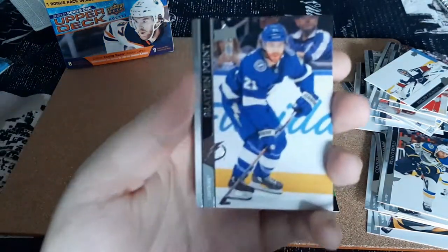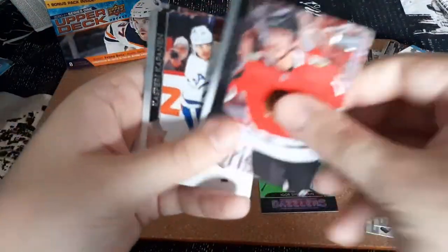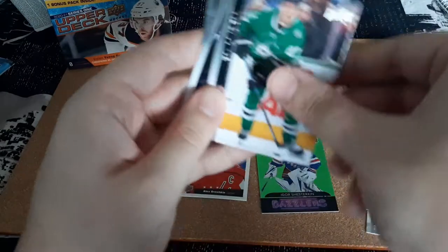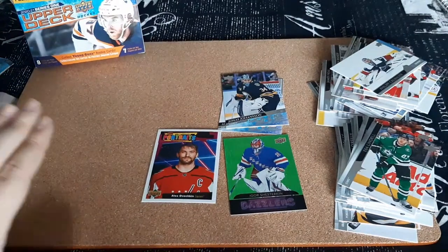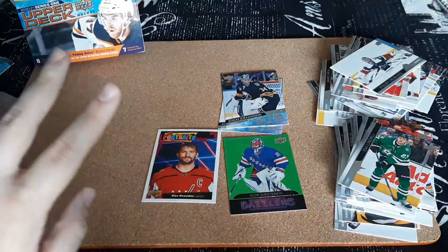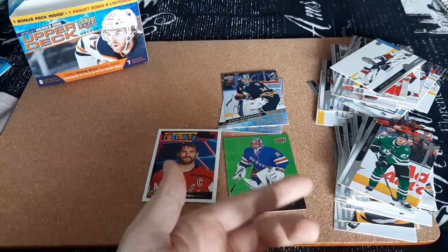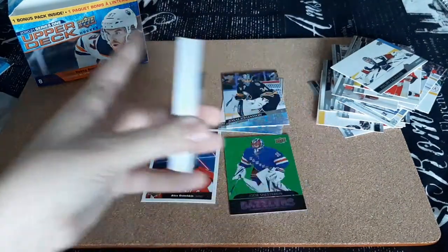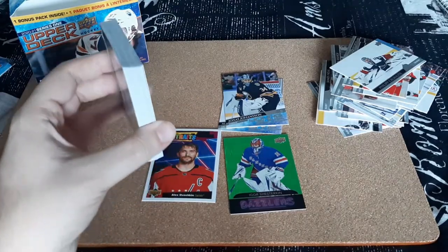Last pack here. We have Brayden Point, Tyler Seguin, Adam Fox, Dylan Strome, all in the same, all doubles once again. That is terrible. Now, I do remember back whenever I was ordering from the Upper Deck store, if something like this happened, where I ordered two blaster boxes of the same product, and I got basically all of these doubles, they would send me not only another box, but they would also send me a care package with various cards and packs from various years.